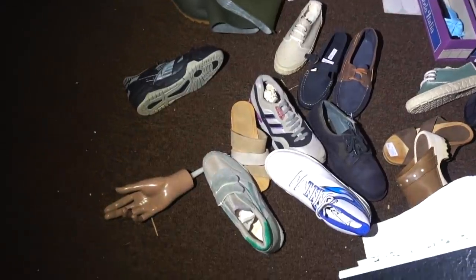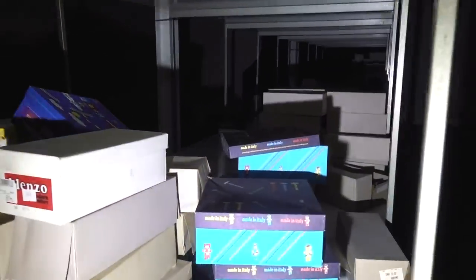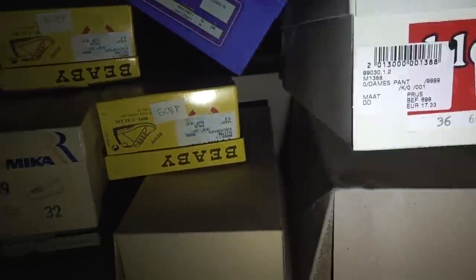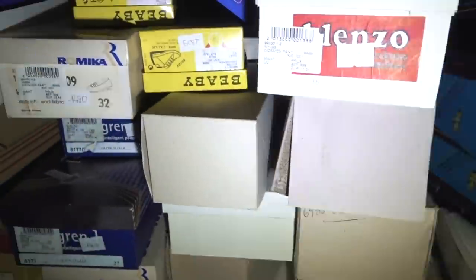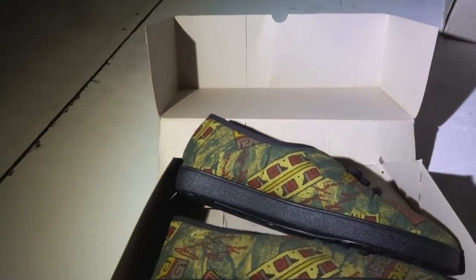Crazy. Also, just on the ground, some shoes and the hand of a mannequin. Wow. Take a look. All these boxes here. This one is actually empty, this one too, but there are still some shoes left. And even sandals and everything. Crazy.